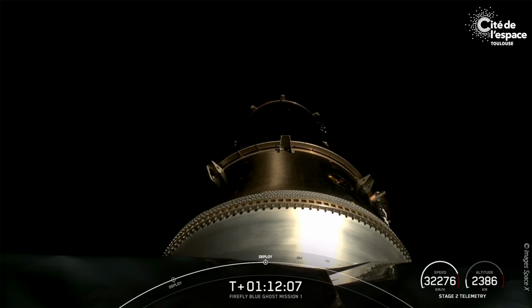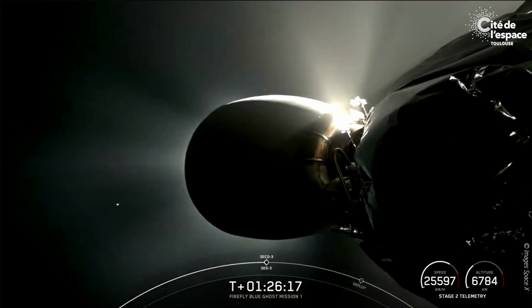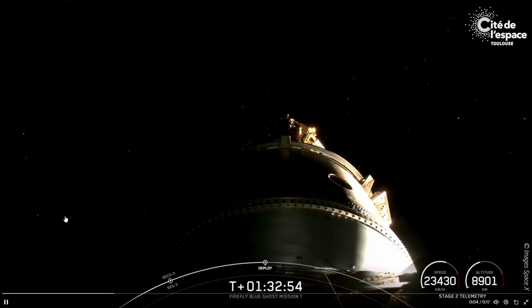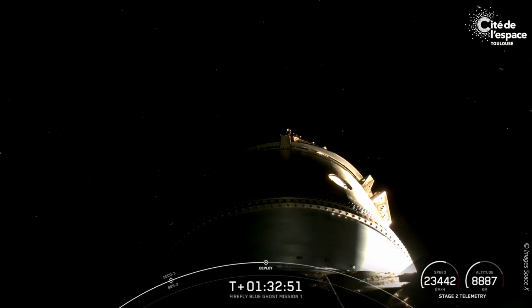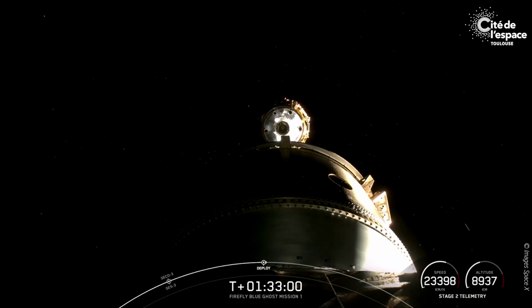Upper MPC, separation confirmed. And great call out. We have confirmation of canister deploy. ispace, resilience, separation confirmed. And there it goes. You can see resilience slowly moving away from Falcon 9's second stage as it begins its journey.